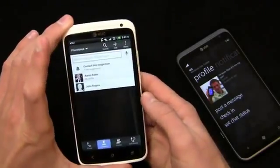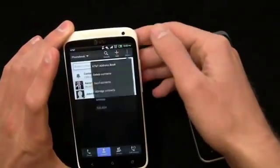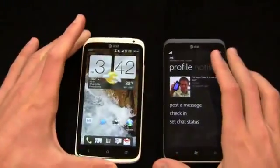Integration is pretty decent on this as well, but it's a little bit harder to do over on the Sense 4 side, as opposed to, at least from the People Hub, as opposed to doing it over here. So that's something to keep in mind.